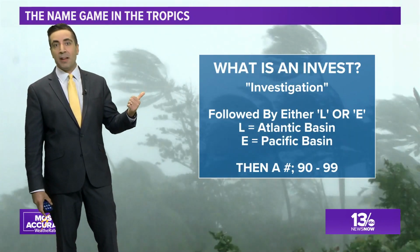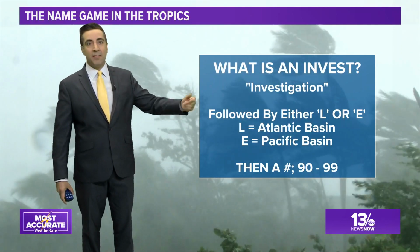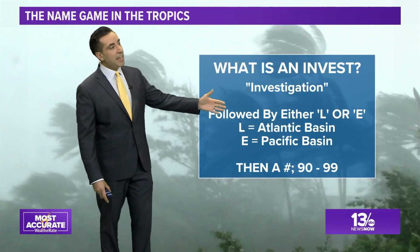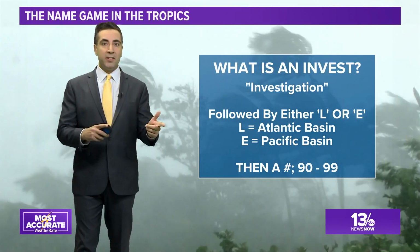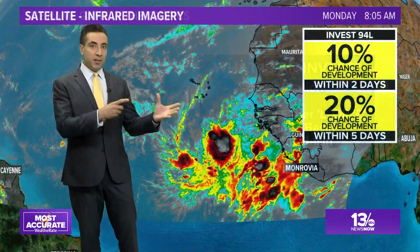I just showed you that invest right now is 92L. Invest, investigative area, and then it's followed by a number. We go from 90 to 99, and the L at the end tells us which basin it's in. The L is the Atlantic Basin, the E would be the Pacific Basin.